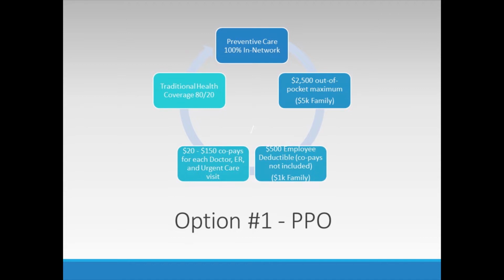Co-pays for this plan range between $20 and $150, depending on where you go, whether it's your doctor's office, a specialist, or emergency care. Once you've met your deductible, the plan moves into a traditional 80-20 coverage setup where the insurance carrier covers 80% of the cost and you cover the remaining 20 until you reach your out-of-pocket maximum. Out-of-pocket maximums do include prescription drug costs as well.